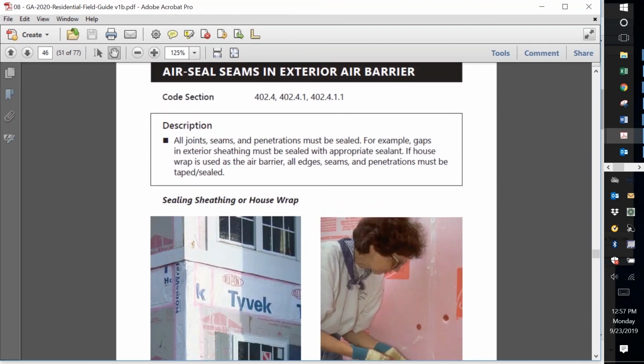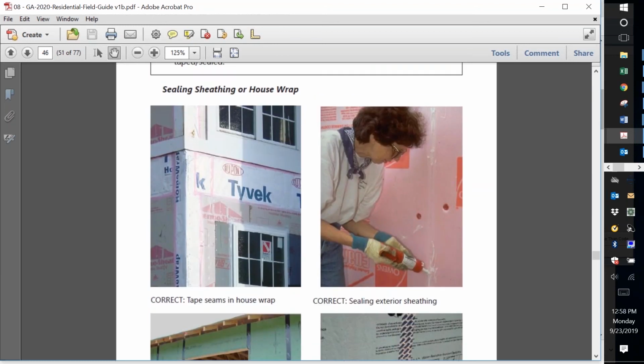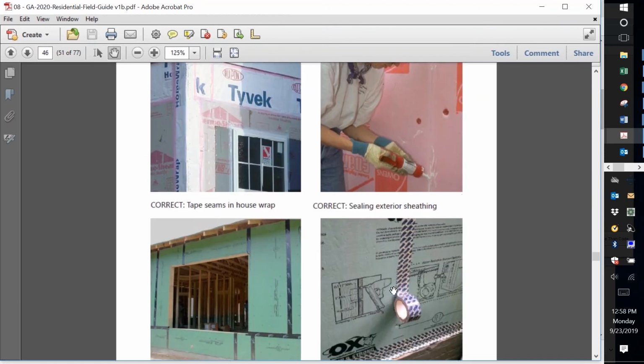Your air barrier, you can always have more than one. It is recommended that your air barrier in new construction, I always say focus on the sheathing, so you can seal the gaps in the sheathing. You are allowed to use house wrap that's taped and sealed as your air barrier on the outside. My personal experience is that it has a lot of holes poked in it, and it doesn't really get detailed correctly, but it can be done. So I tend to say focus on the sheathing itself.